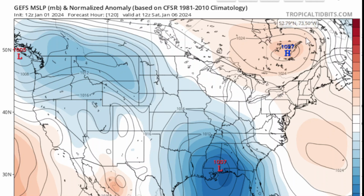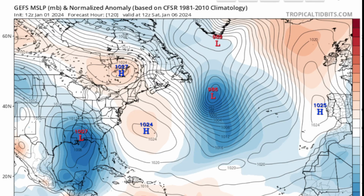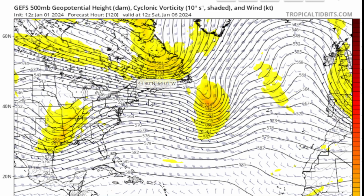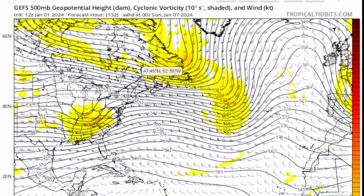And then furthermore, this needs to really stay in place or anchor in place. And in order for that to do so, you want the confluence to anchor in place. So let's go back to the upper level maps again. And I shifted the view to show you this. Again, southwesterly winds, west and northwesterly winds. This area is where the confluence is. And does this stay in place enough to keep this system from cutting to our west?